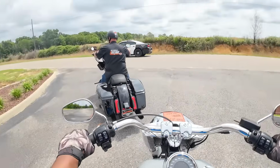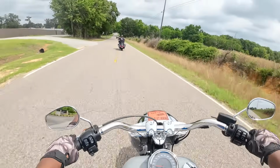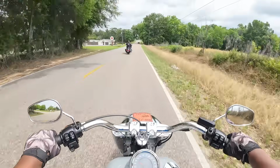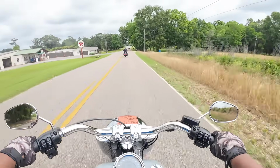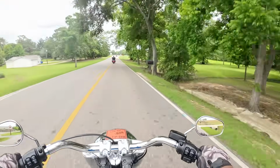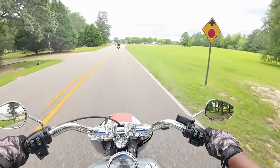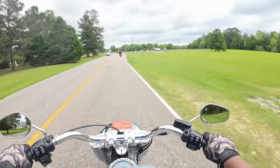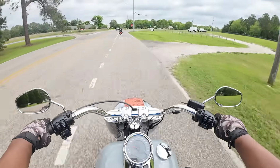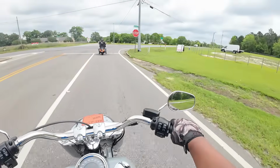Oh, police. I was looking for the heel-toe shifter, guys. Forgot about it just that fast. Now this FatBoy feels fun. Really, really fun.